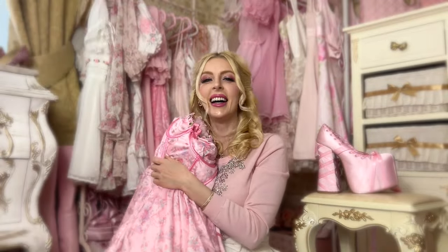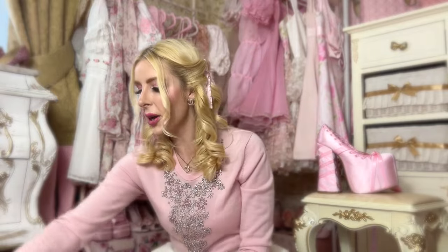Again, obsessed. That's my favorite word for this video, obsessed. I'm just obsessed with everything. All right, so just a few more items then. So I have one of these already in pink, but I did want a white one to match with the white dresses. This is a small little petticoat.